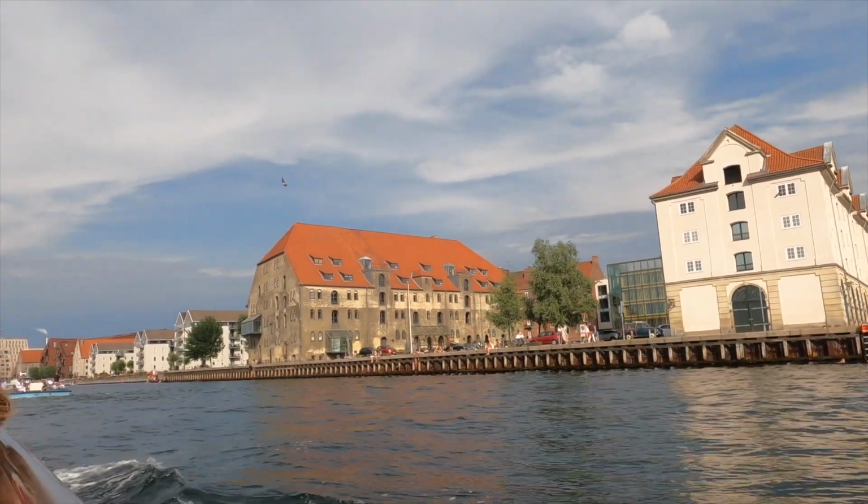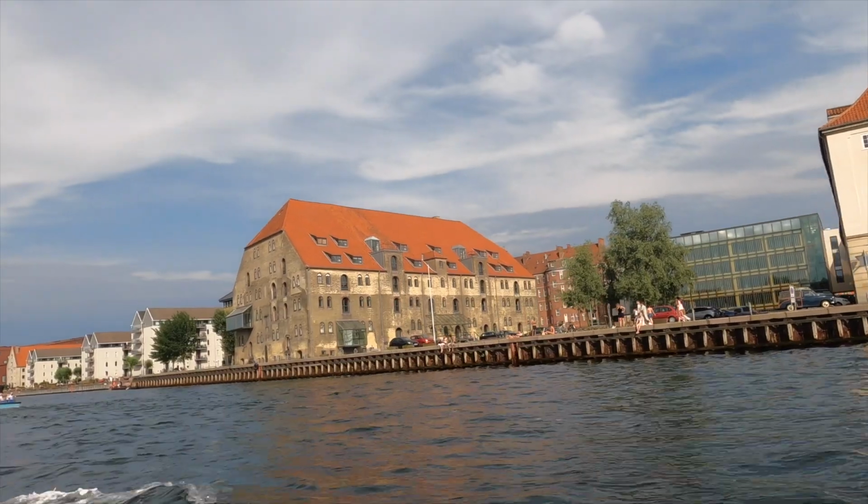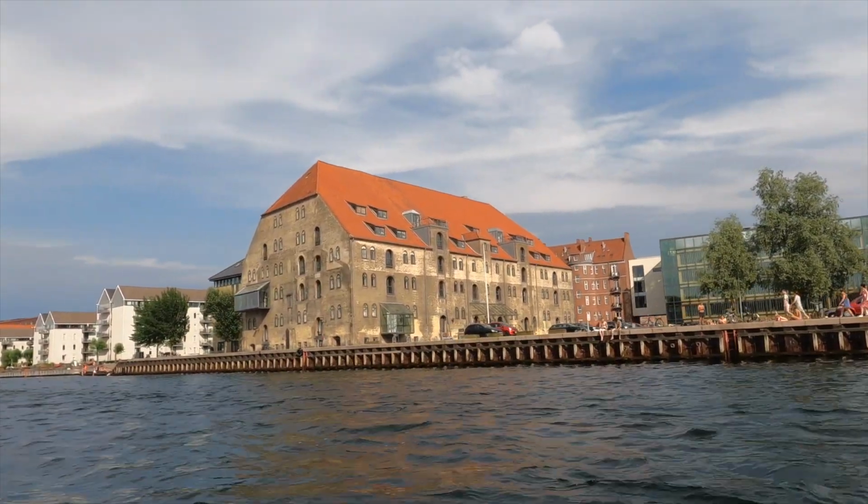At that time it was important that the king was looking at something nice from the castle. So, as you can see here, on the backside, there you could save the money.